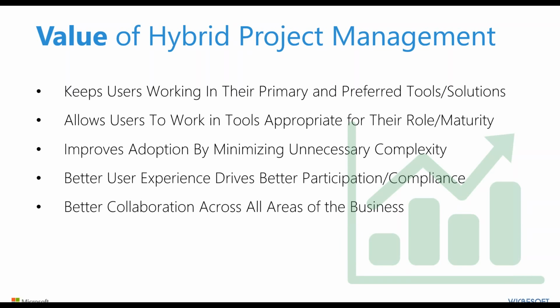The idea is to keep them in their preferred tools and solutions, but meet the needs of the organization by getting that information automatically fed for reporting and portfolio roll-ups. It also allows users to work in the tools appropriate for their role and maturity. So if people don't need to be in the portfolio management solution, they can be in the execution tools based upon their role.